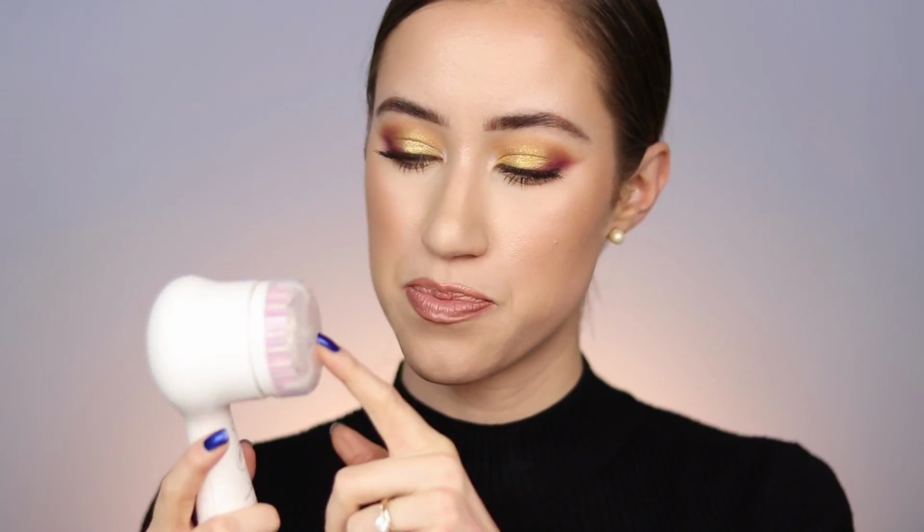So I've had to be very cautious with it, but I also need to make sure that I'm getting a good deep cleanse frequently, which is why I love this so much. So I love to use this brush head. I love the cashmere brush head as well, which is in my bathroom. I actually used it today, so it's drying off, but I will have it linked down below.